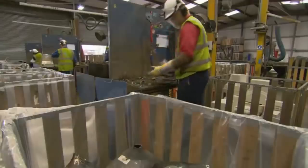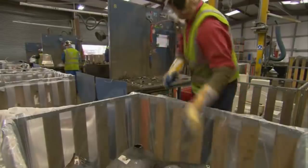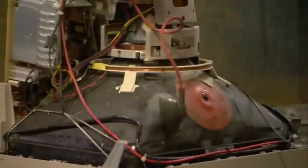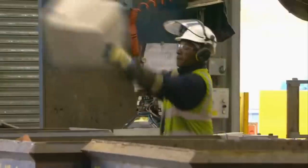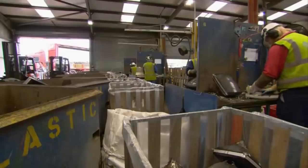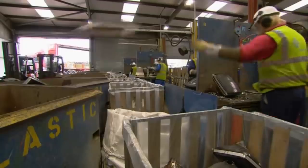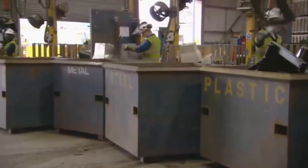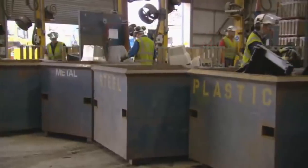Each TV and monitor is individually dissected. A machine sorts the leaded and unleaded glass. The plastics are separated and the internal workings of each machine extracted. Over 1 million tons of electrical items are trashed in the UK every year. That's the equivalent weight of 2,500 jumbo jets. 10 years ago, this waste was destined for landfill. Now, everything is recycled.